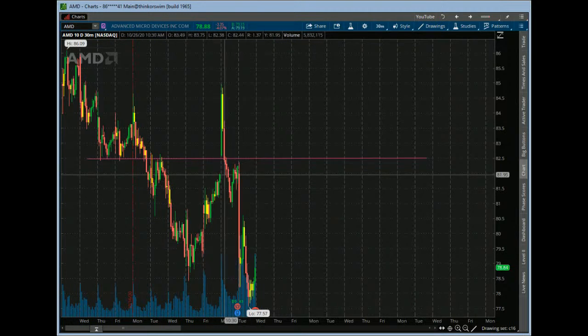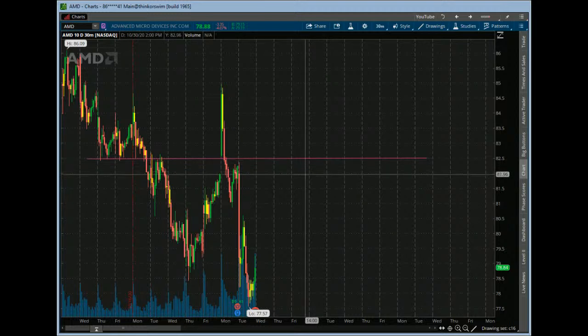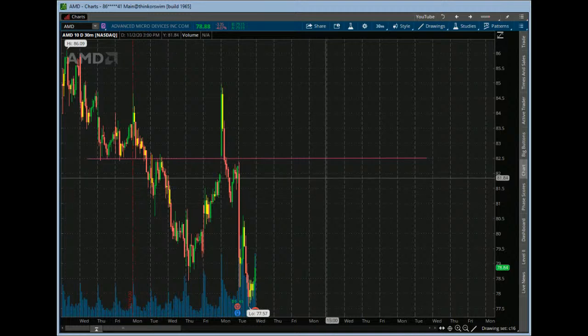So again, using these support and resistance lines is very, very helpful. Don't be afraid to stretch them out and just see it and use it as a guideline, because a lot of times, just by doing these lines, you can start to see chart patterns materialize, right? And so that can be very, very helpful as well. So good stuff. I hope you guys found that helpful.